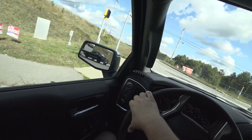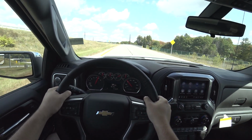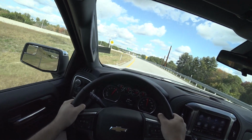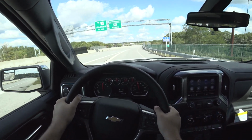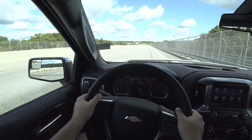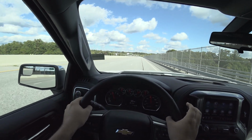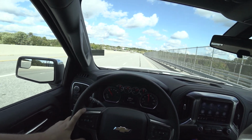But here's why I would choose the 5.3. Just the amount of torque is absolutely phenomenal.